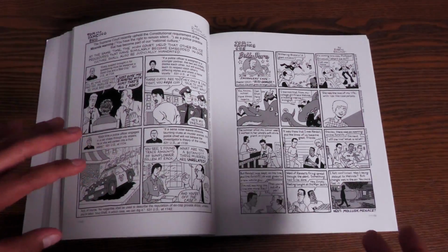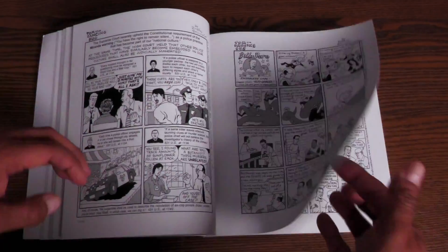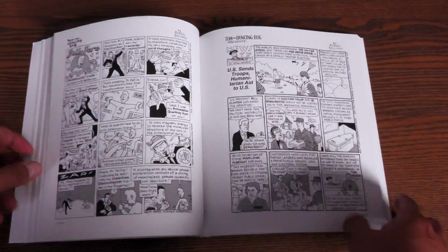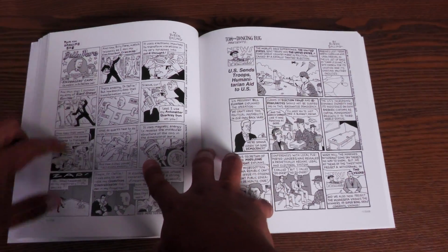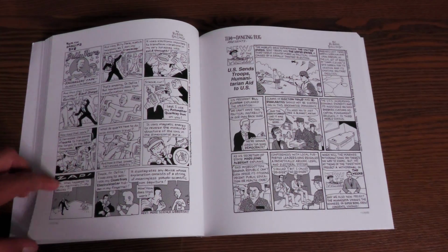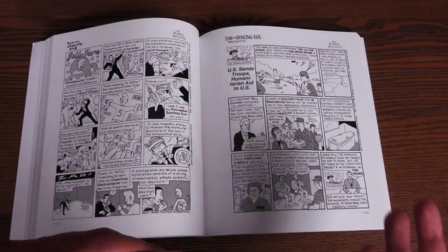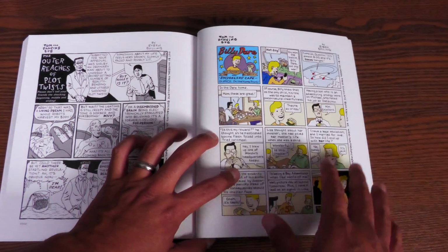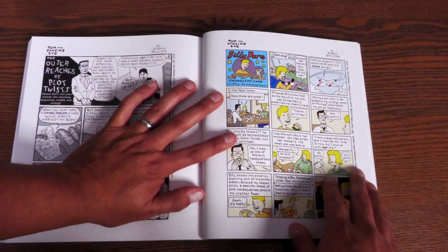And things take a turn for more of a political satire than what it was, or at least what I noticed. Billy Dare's another one of his recurring characters. He's kind of like Dennis the Menace meets Tintin. I need to show this one strip. Some of them are in color, and so this is the one I was talking about.